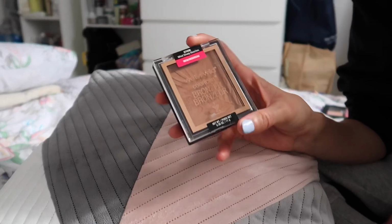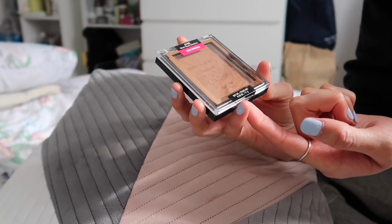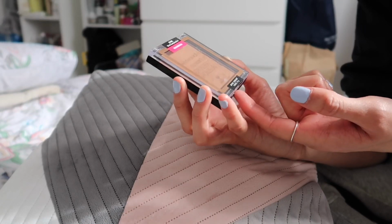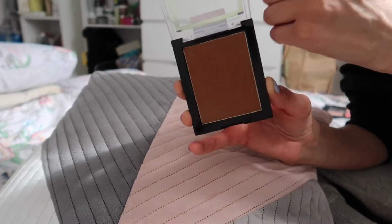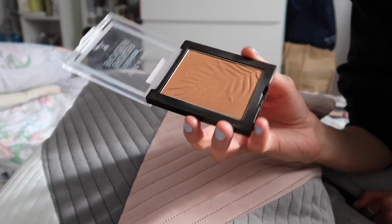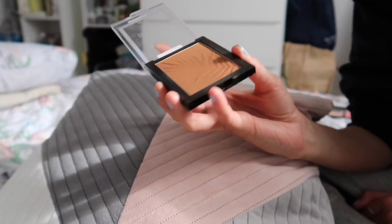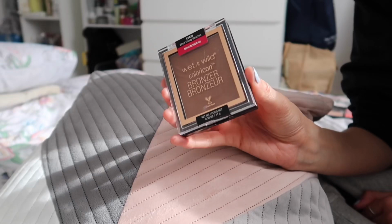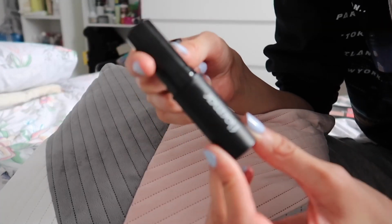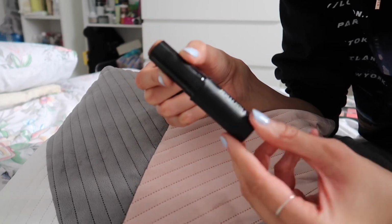Love it. A massive fan, which I will be keeping, is the Wet n Wild Color Icon bronzer in the shade What Shady Beaches. Beautiful bronzer shade. Doesn't smell of anything. I would have loved if this had smelled of something, but yeah, beautiful shade. I got this off of Beauty Bay, so you can definitely pick this up, and I think this was really affordable as well.